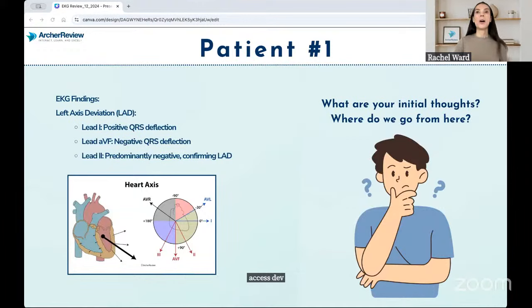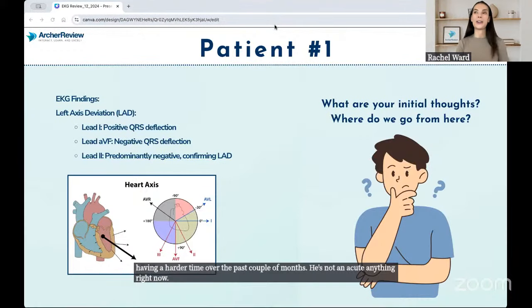So lead 1 is a nice positive QRS deflection, lead aVF is negative, and lead 2 is predominantly negative, confirming this left axis deviation. What are our initial thoughts? Again, he's having like this shortness of breath, having a harder time over the past couple months. He's not in acute anything right now, but he's definitely having a harder time. What are we thinking about?